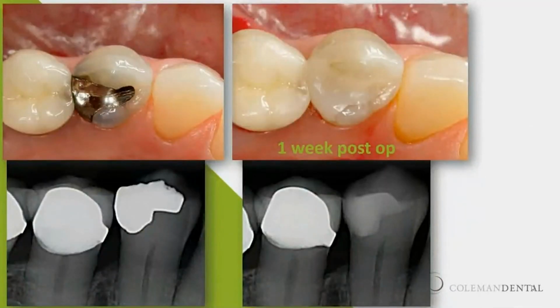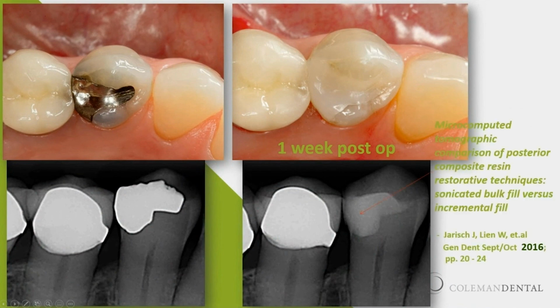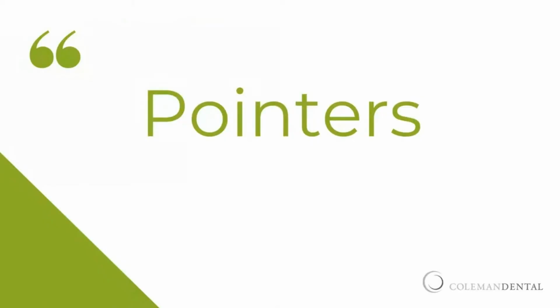Another one where it's not probably a good idea, if you're really after color, Sonic Fill only comes in like 5 shades. And so again, it fits great. But again, because of that, you're not going to get quite the translucency that you would with a Simply Shade or one of those. So I'm going to wrap up with some pointers.